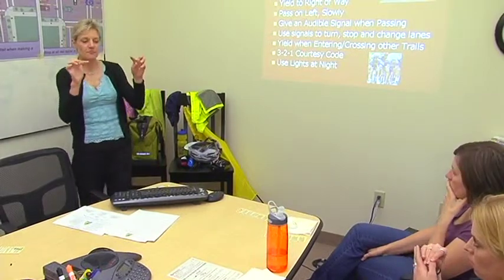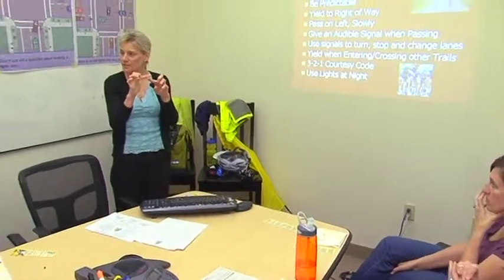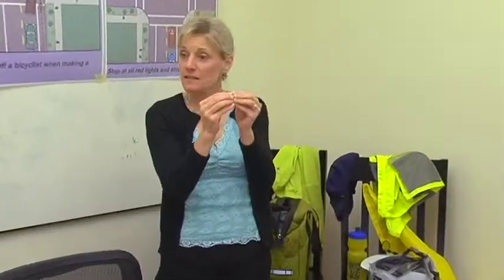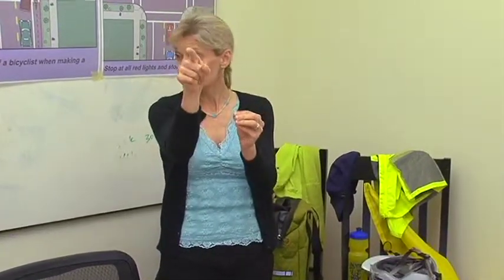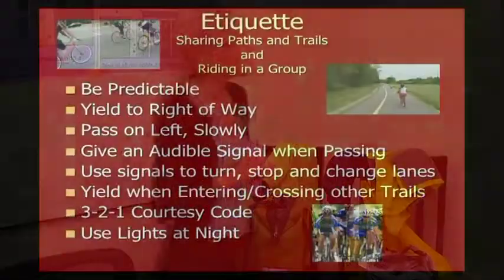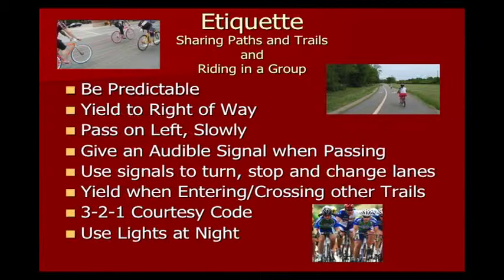If you've been on the trails in Fort Collins, you'll see a little triangular signal. Actually, it's an upside down triangle. Cyclists have to give way to both pedestrians and horses. We often have horses on our trails, and pedestrians have to give way to horses. So when you're a bike on a trail, you're the big guy. Pass on the left slowly, preferably, if whoever you're passing is going to allow you to do that.